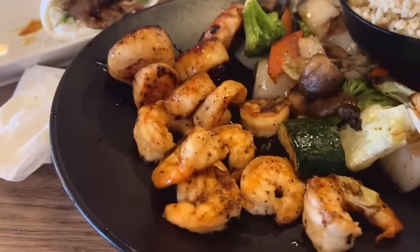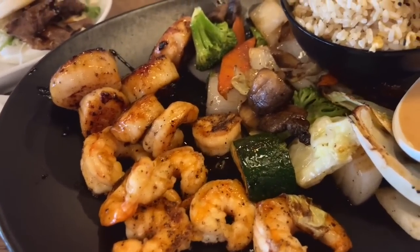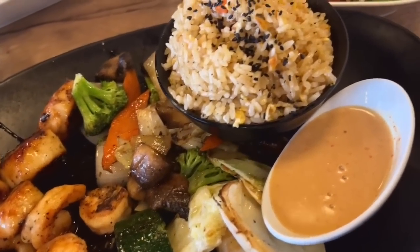Smells like miso soup. Let's give it a try. It is miso soup, and it's pretty good. They did a good job on the miso soup. 9. And here we have the shrimp and scallop hibachi with non-spicy fried rice.